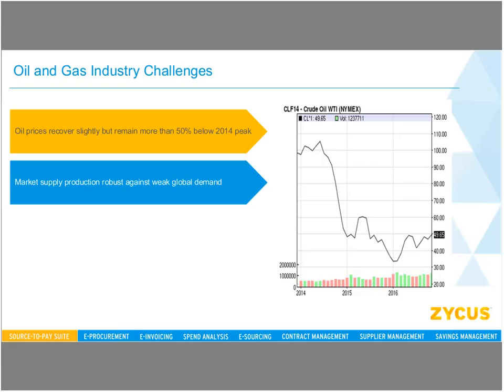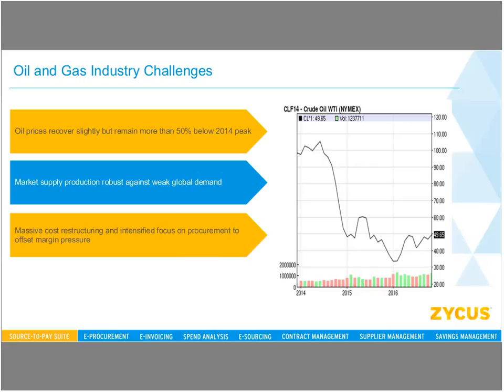Now, of late, of course, the market cartel, if you will, such as OPEC, has recognized that and made a move to limit production. But certainly the low price of oil remains a constant industry challenge, which reflects directly on procurement.